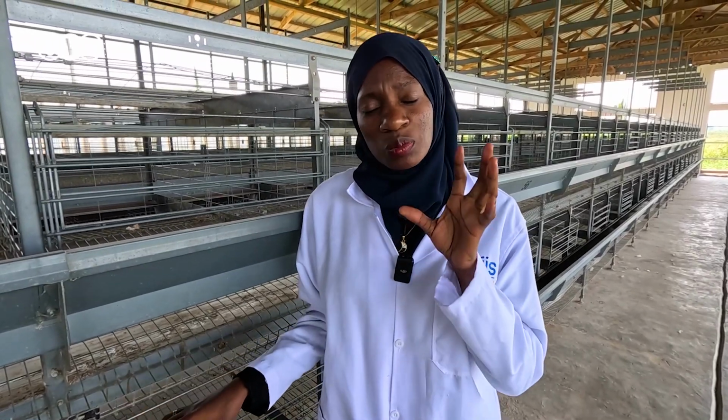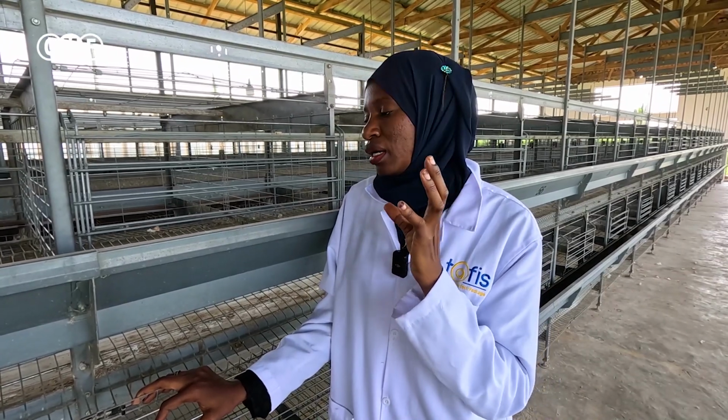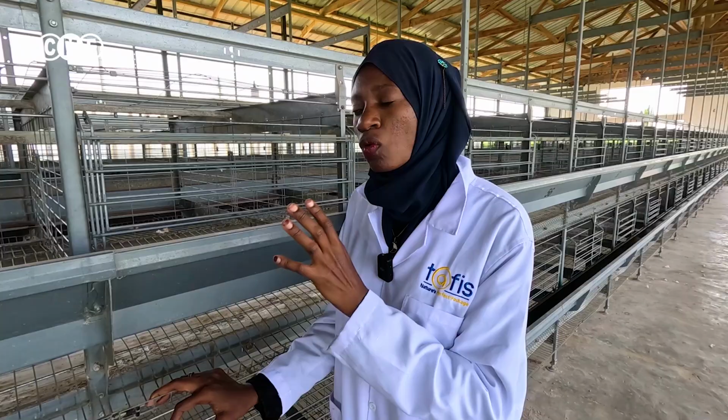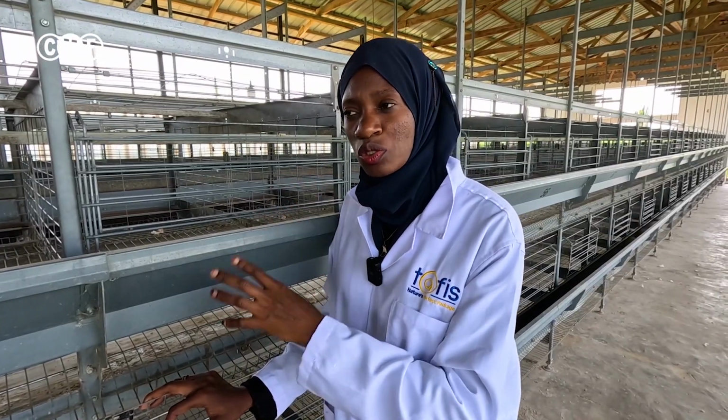This is a swift process. Don't think it's going to take long. It's so swift because, I don't want to delve so much into biology, I'm just a poultry farmer. So that's how it can easily happen. They will die, they will not survive once they come in touch with this salt solution.